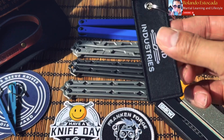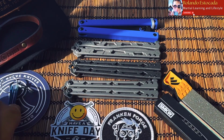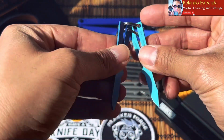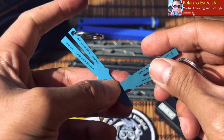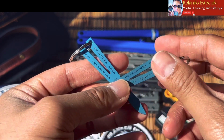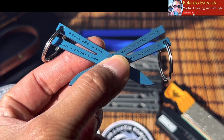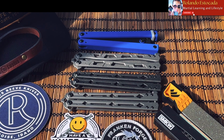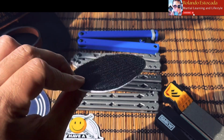So Squid Industry keychains, and these other keychains as well. These are aluminum Balisong cutout keychains. They were wrapped in plastic. You know, I'd hate to think if people were throwing them out this way, just throwing it out, and somebody ends up getting hit by a plastic Balisong. But it was wrapped in plastic, so it was good that it was on there, because it made it very safe. Frankenforge, it's a sticker, and you can put on Velcro.